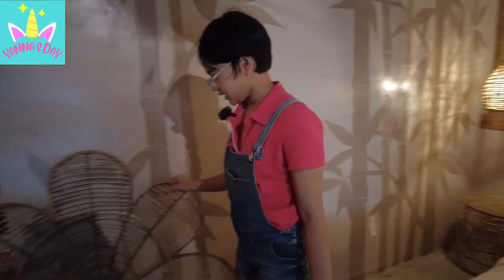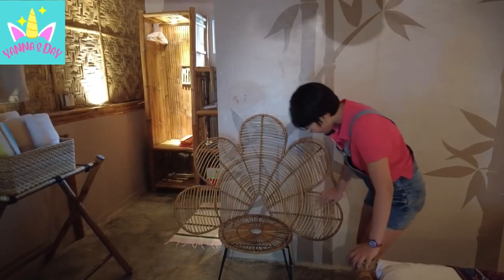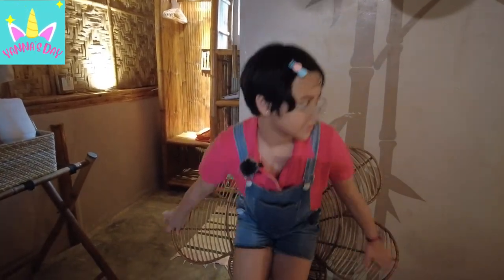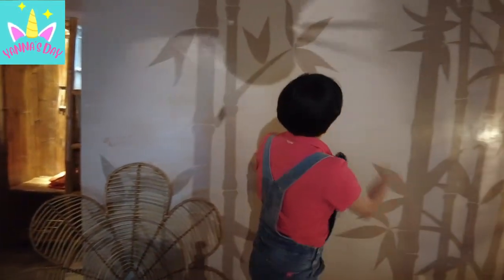Then next, you see this pretty flower chair. It doesn't look like a flower that much, but it kind of reminds me of a flower. So this is how it looks like when you sit. It's not comfy. It's just for decoration. Then on the wall, you see bamboo. I think it's really nice. I think somebody hand-painted them on.